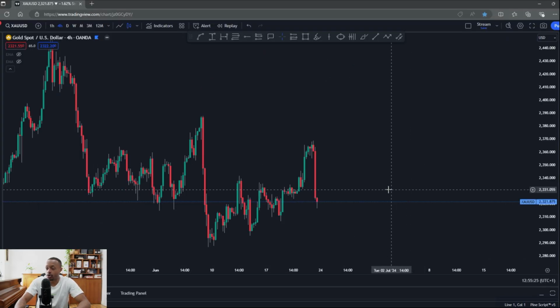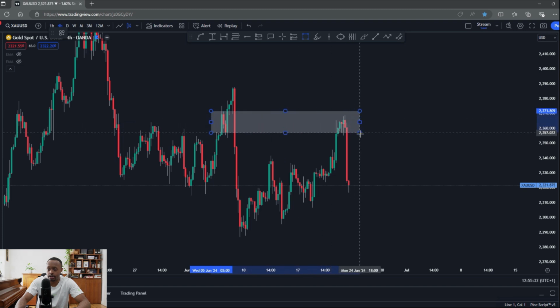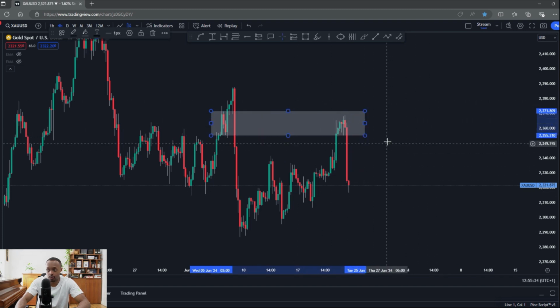Okay, so next up we've got gold. Gold had a big move to the upside, followed by a big move to the downside. And this is kind of what I was talking about last week. I said this is an area to keep a close eye on, because this could be a nice place for shorts.